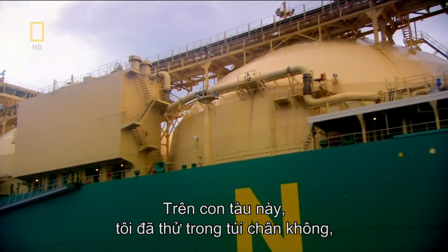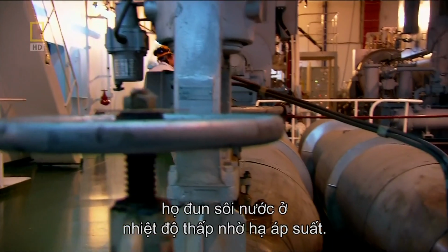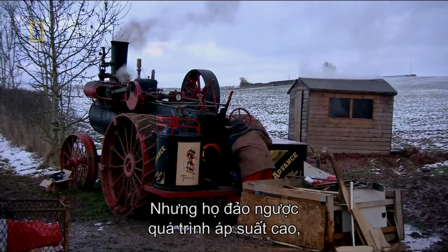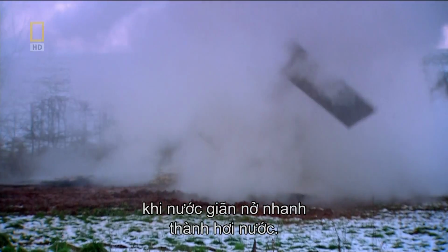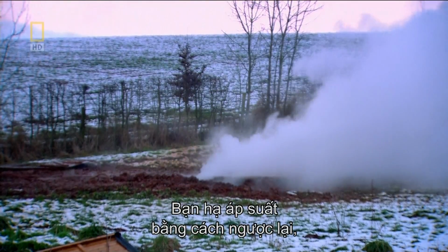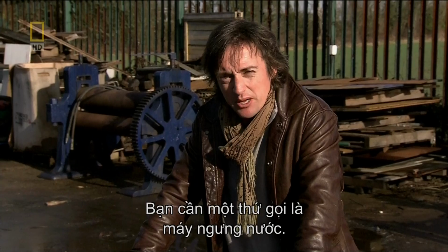And on this ship, just as I did in my vacuum flask, they boil water at a low temperature by reducing the pressure. Once again, they harness steam. But they reverse the high pressure process when you make water expand quickly into steam. You make low pressure by going back the other way, condensing steam rapidly into water. You need something called a flash condenser, and I'm going to build my own.